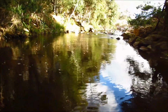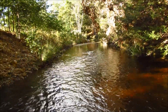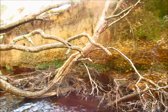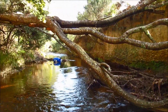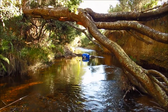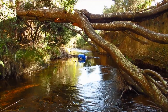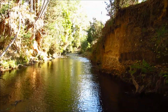Oh, at least it's not a donut day in this little stream. Certainly some nice working water up through here. Last time I fished up here, I only got a couple, I think it was two or three, I'm not sure now. Some lovely water ahead, and someone's storage barrels have come floating down the river off the farm somewhere.